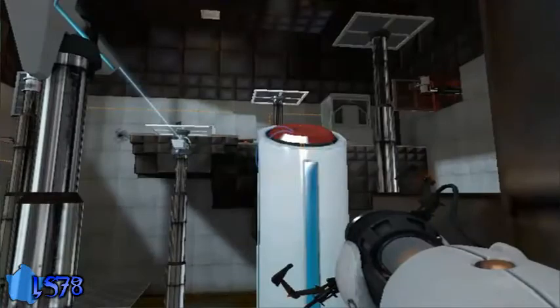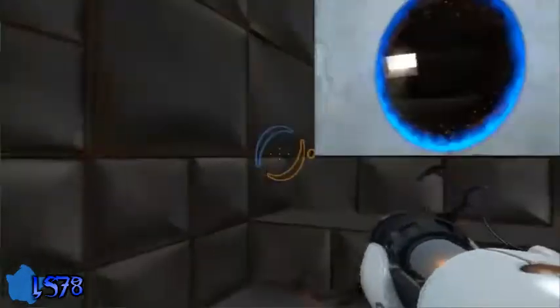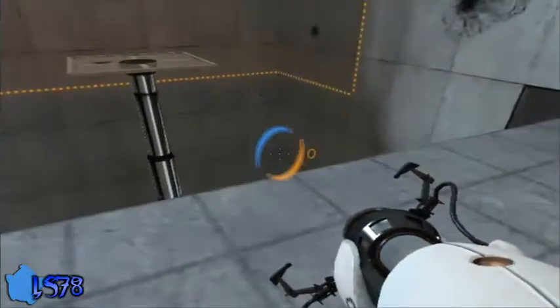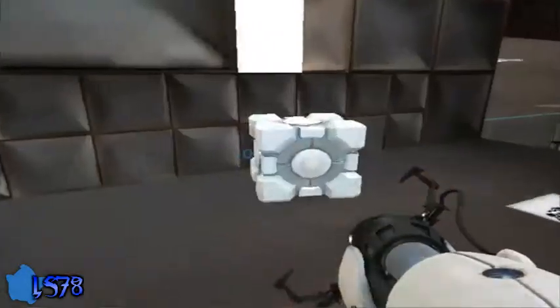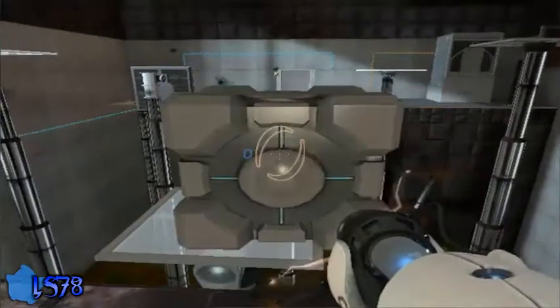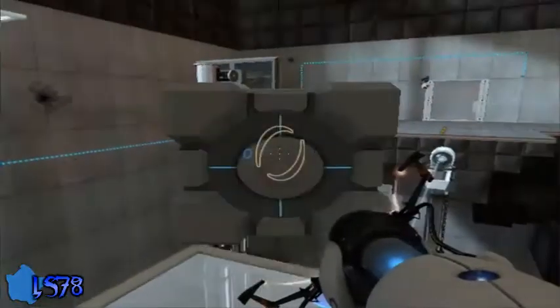Press the button, press the button, press the button. Okay, that should reset it. Get out. Quickly. Fall down and fly! Woo! And you got your portal. You got your cube. Oh boy. Okay, I didn't think I was gonna make that jump.